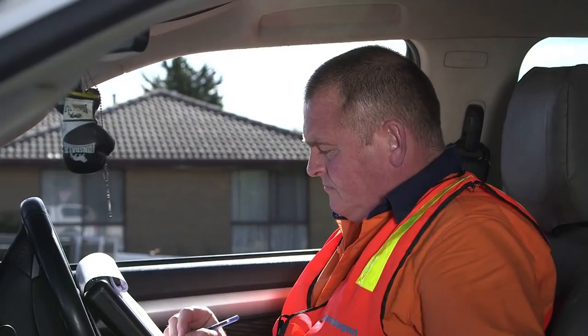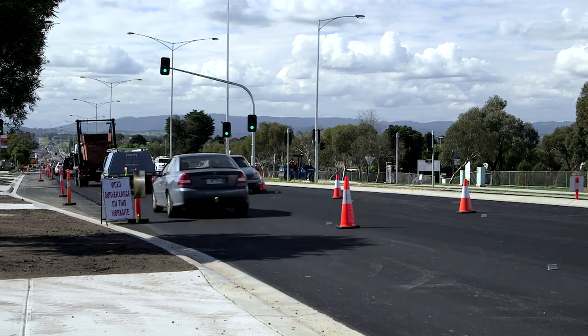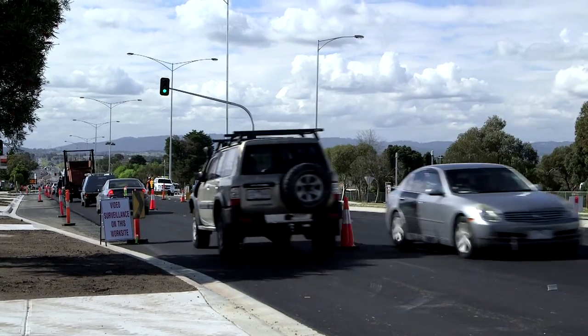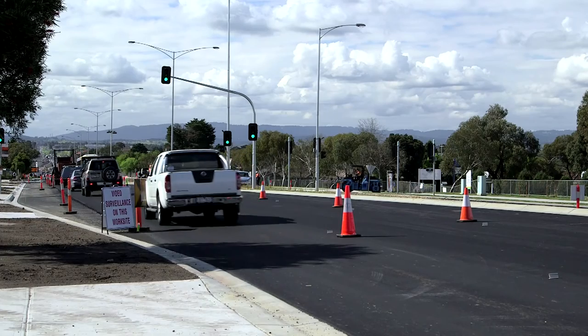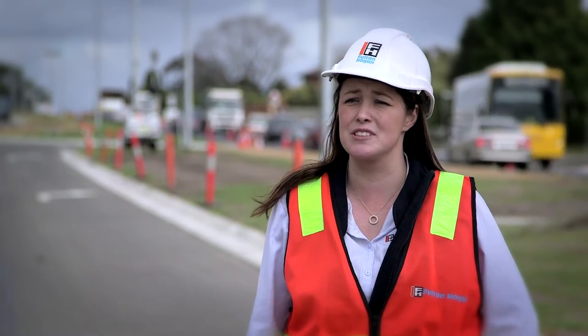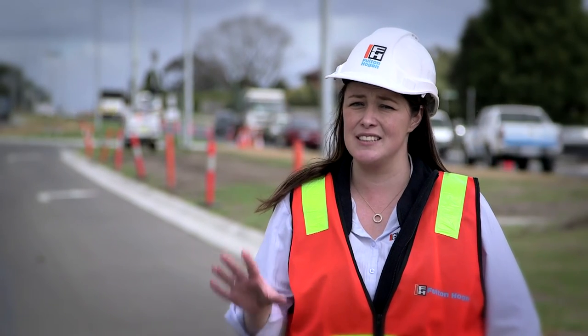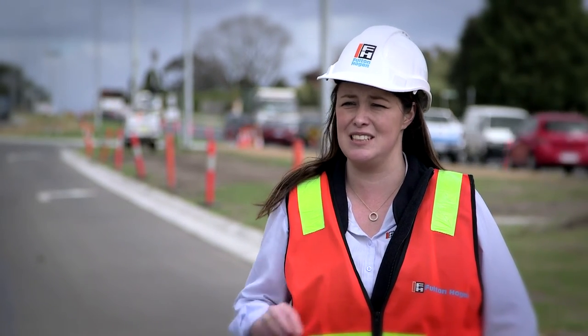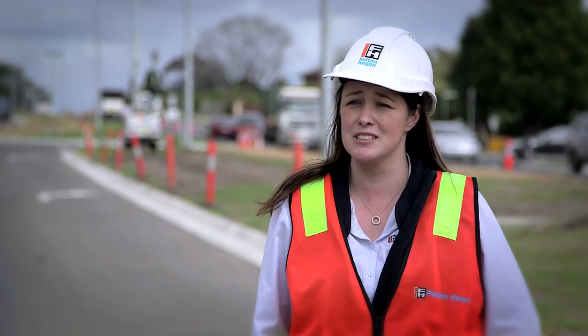So yeah, we have been collecting data on a daily basis from some of our work sites that we are trialling these signs on. With that data, we're plotting it onto spreadsheets, and we are then able to graph that data, and we are seeing a marked improvement of the speed reduction through the work sites. Also, talking with the crews, they have noticed that with the surveillance signs out, there has been a reduction in the speeds through the work zones. So yeah, it's been really good. It's been really positive.